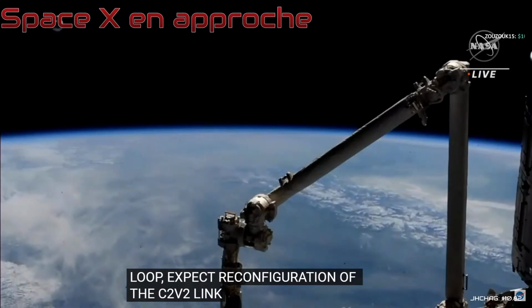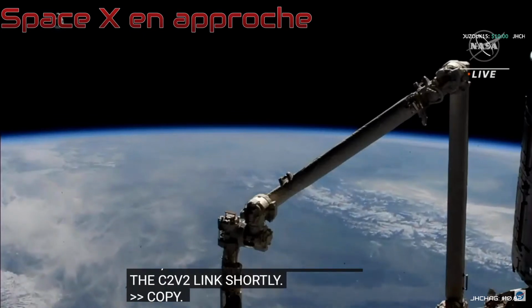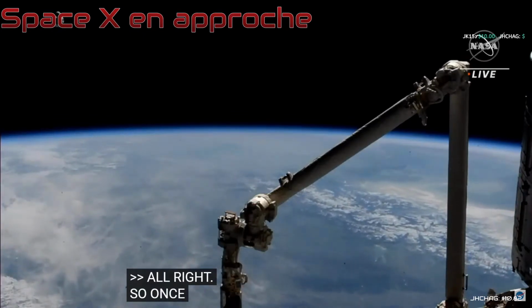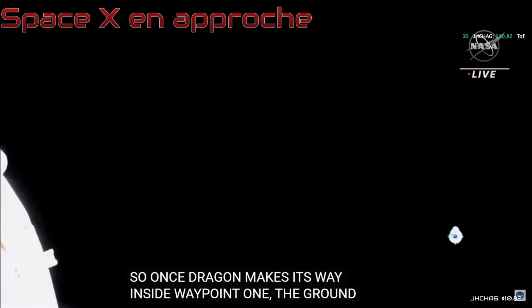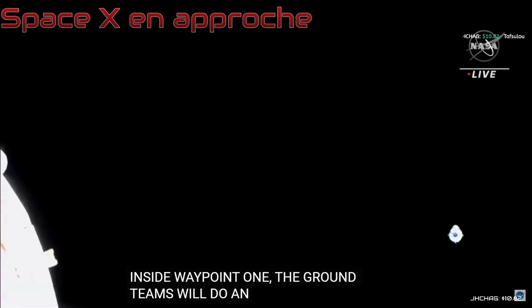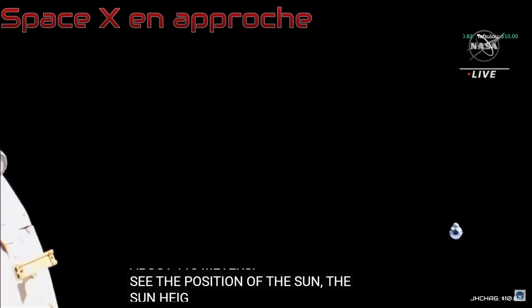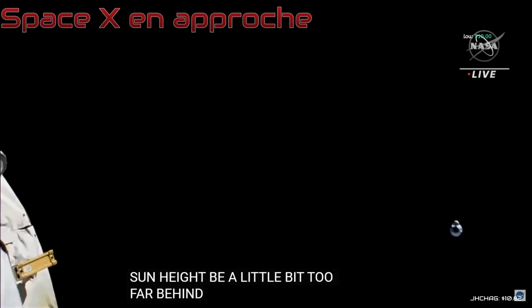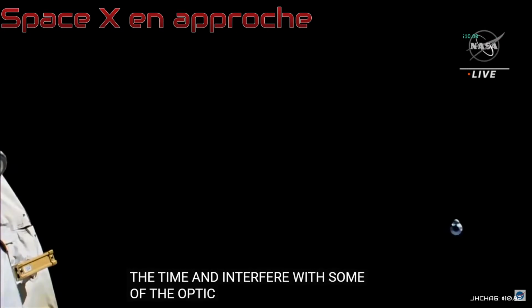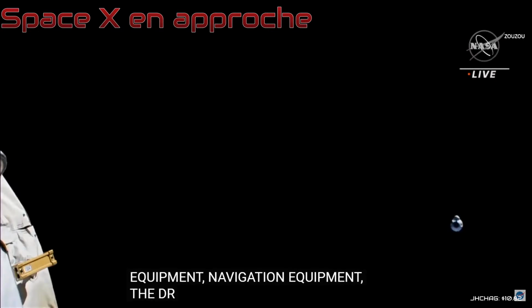All right, so once Dragon makes its way inside waypoint 1, the 220-meter mark, crosses into the keep-out sphere, the ground teams will do an assessment at about 110 meters. See the position of the sun. The sun might be a little bit too far behind the space station at the time and interfere with some of the optical cameras, the optical equipment, navigation equipment, the Dragon eyes. So they'll do an assessment and may issue a hold if necessary, depending on the position of the sun and how it affects the Dragon eyes.